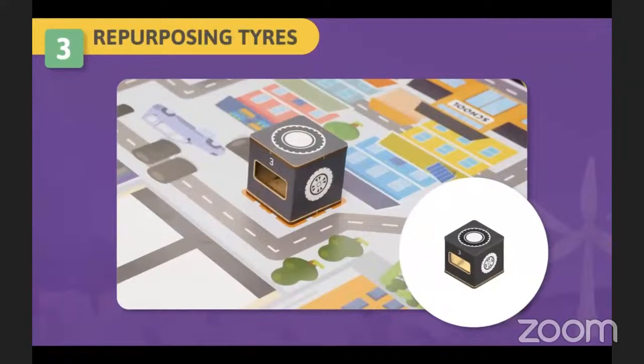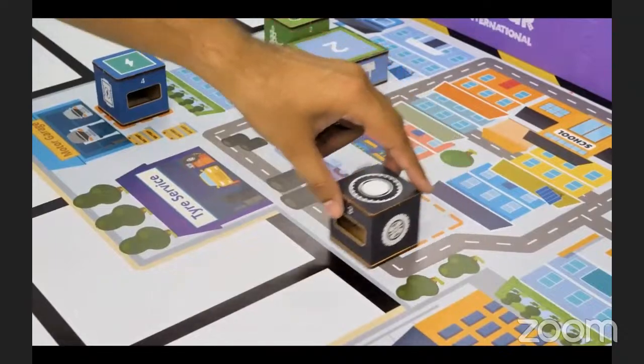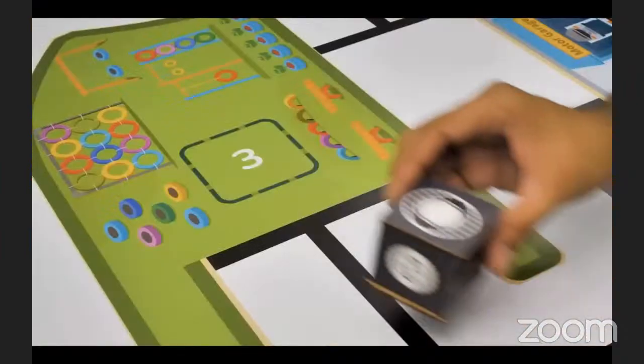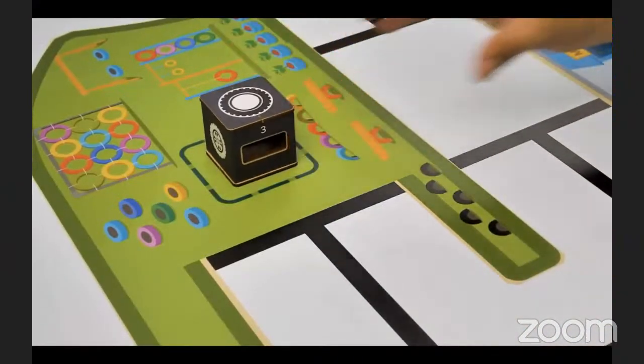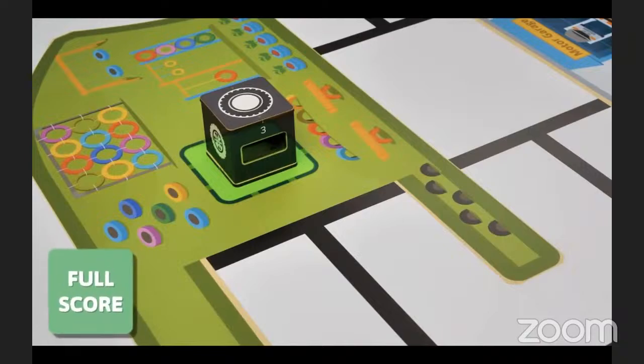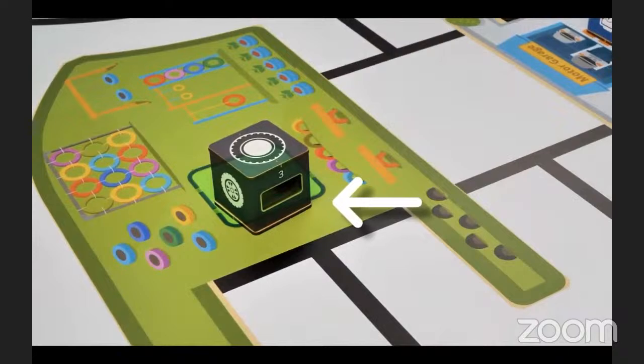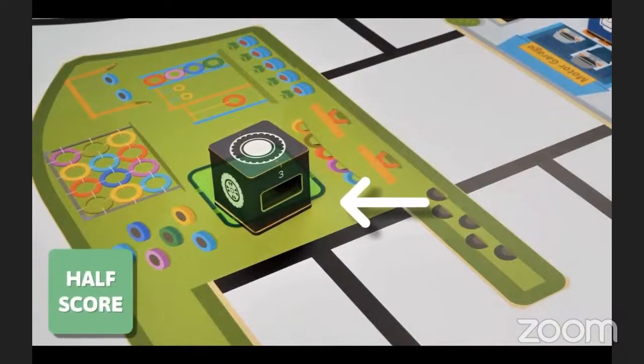Challenge 3. Repurposing tires. Repurposing tires provides a potent way to deal with hazardous tire waste more efficiently. Your task is to use your robot to move the used tire cube from the tire service to the eco park to repurpose them to create play equipment for the kids. If the used tires cube is fully in the drop point in the playground, you will get full score. If it is partially out of the drop point in the playground, you will get half score.